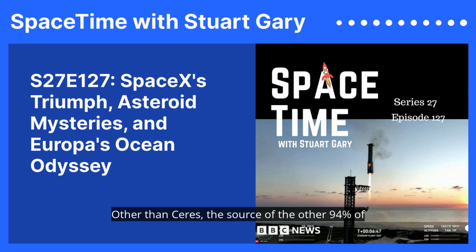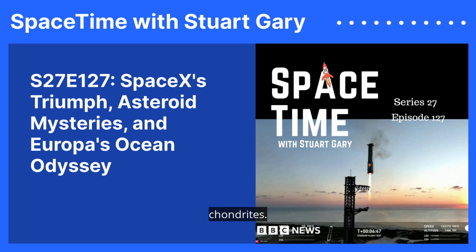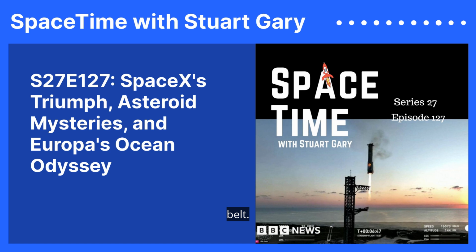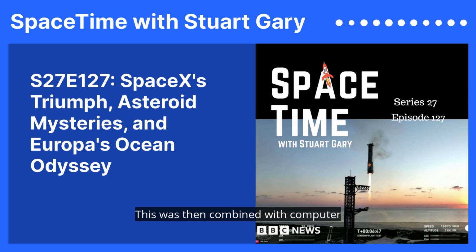The source of the other 94% of meteorites, the majority of which are ordinary chondrites, that is, meteorites containing silicates representing approximately 80% of all known meteorites, had remained unidentified until now. The new discoveries were made possible thanks to telescopic surveys analysing the compositions of all major asteroid families in the main asteroid belt. This was then combined with computer simulations of the collisional and dynamical evolution of these major families in order to determine their trajectories.